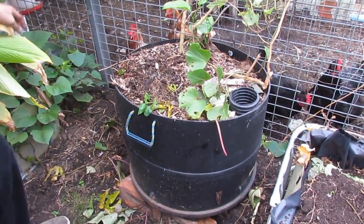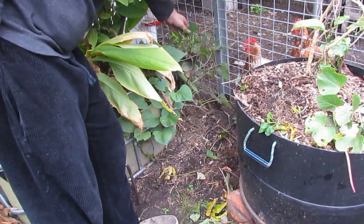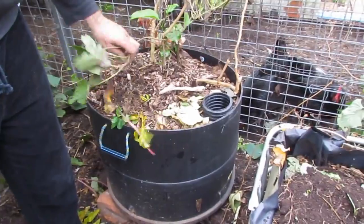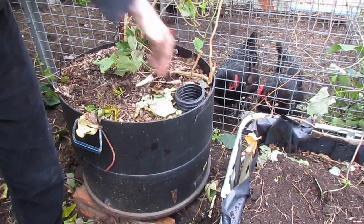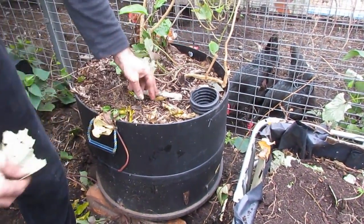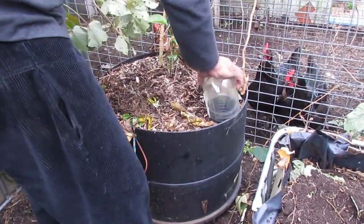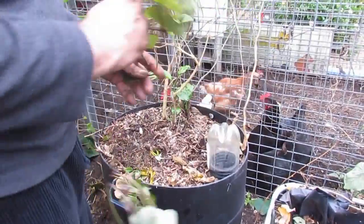I am leaving these plants over here. These guys here are growing in the ground. They're being left for next year's slips. So we'll be using, there's some stuff down in there. We'll be using them for next year's plants. Yep.